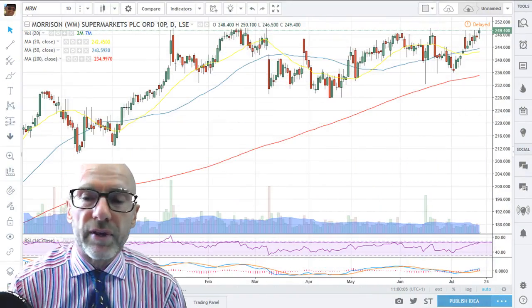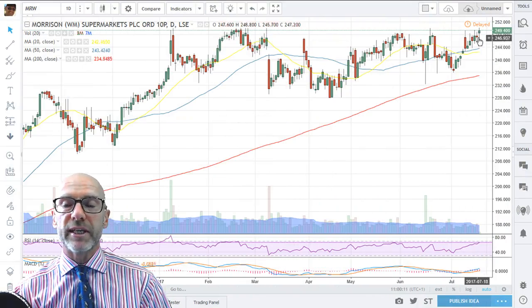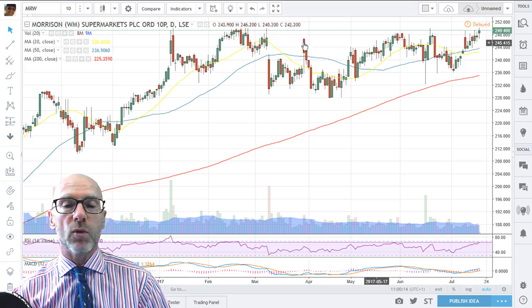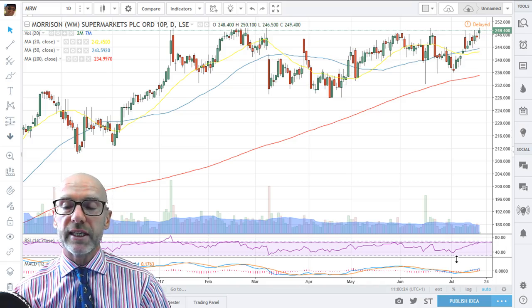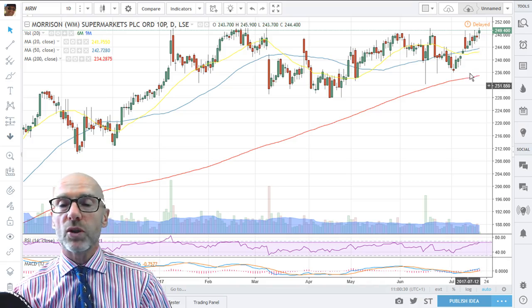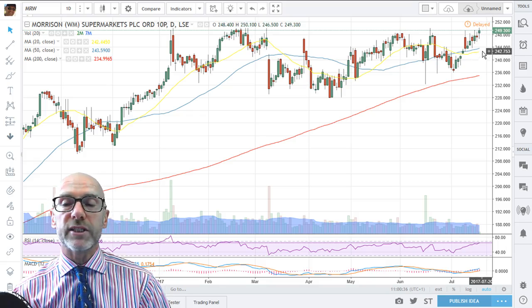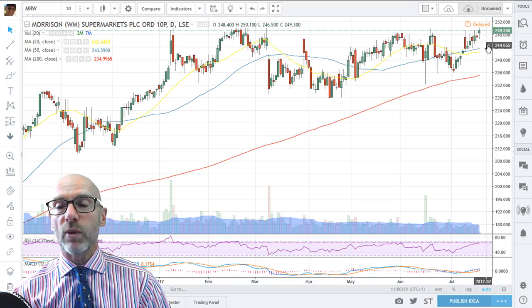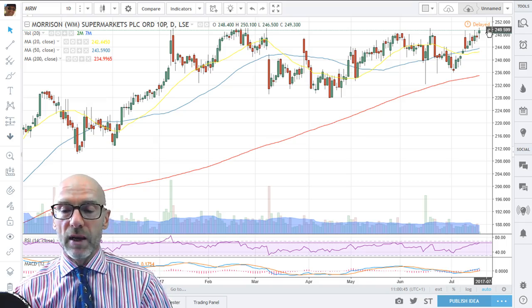So starting with Morrisons, and here on the daily, each candle represents 1 day's trade. You can see that we're about to break the resistance and move into new high ground. This is being powered by the rise in the moving averages and the RSI and the MACD indicative of upside momentum. What's going to be the kicker to push us above the 250? Well, I believe it's going to be the crossing of the 20 above the 50-day moving average. That will occur in 4 or 5 days, and we will then move into new high ground. There's nothing really else to say. It all looks quite positive.